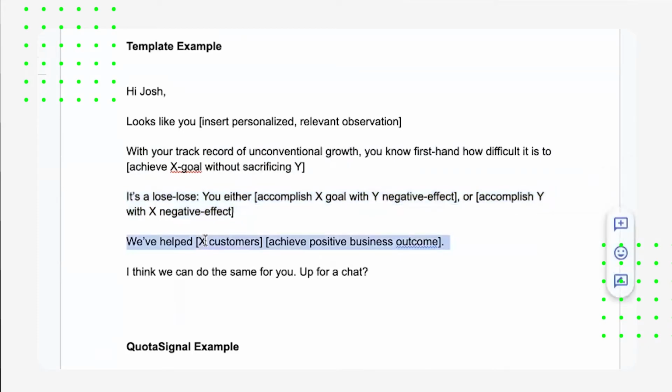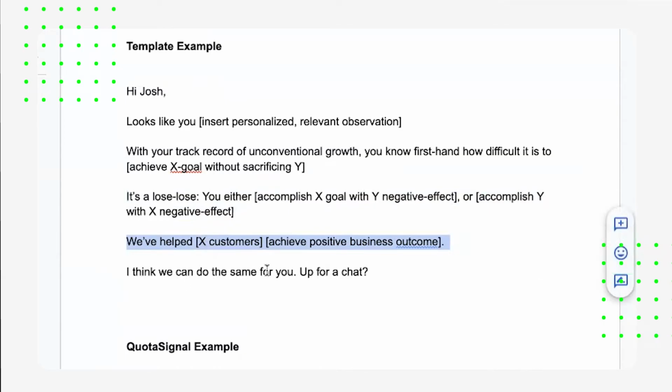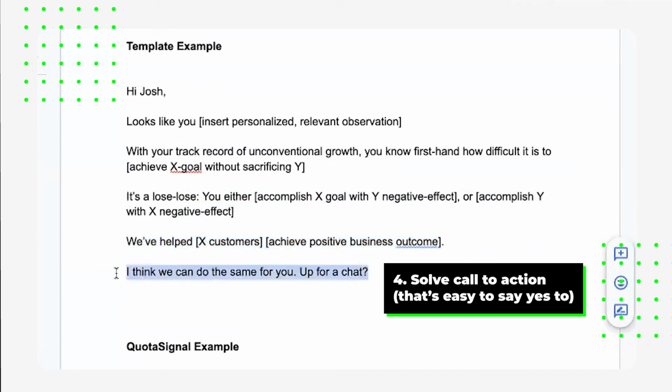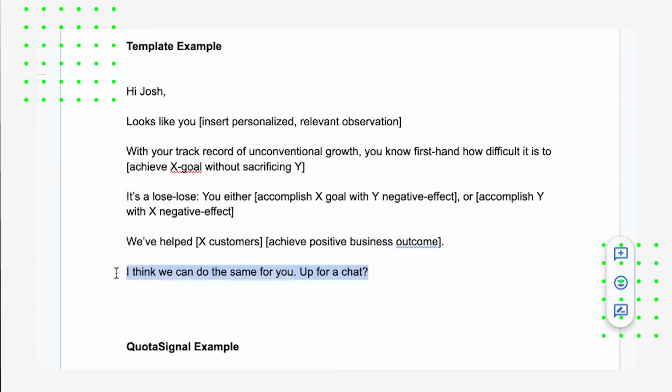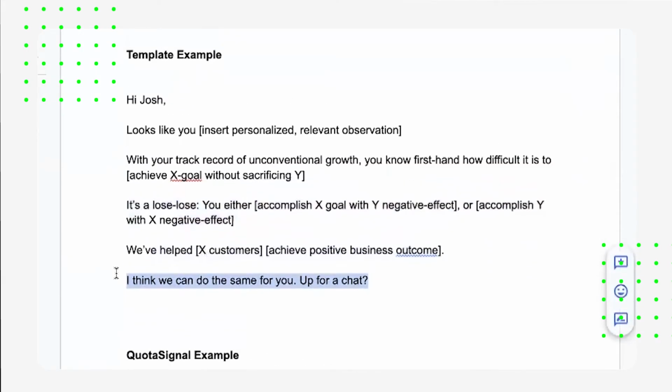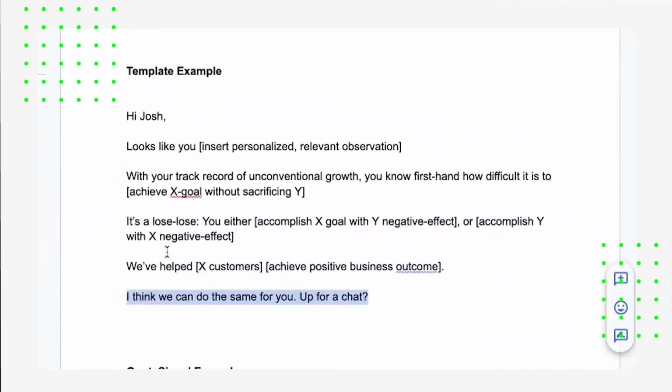Now we move into the desired outcome through customer stories and social proof. So we've helped X customers achieve positive business outcome. I think we can do the same for you. Up for a chat? Notice how simple my call to action is. It's clear, it's easy to say yes to, and it's not too big of an ask. As soon as he says yes, then I'm going to respond with asking for time to meet live for 20 minutes or 30 minutes or whatever. So let's take a look at 2 examples of what this looks like.